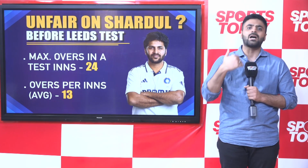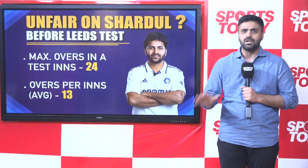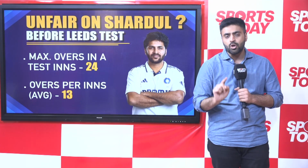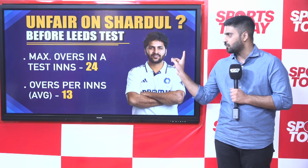But on days when the other bowlers are really doing well, the first or the second choice bowlers, then Shardul Thakur can pretty much be kept to about 10 to 15 odd overs, which is still a good job for someone who is a fourth seamer for India in overseas conditions.